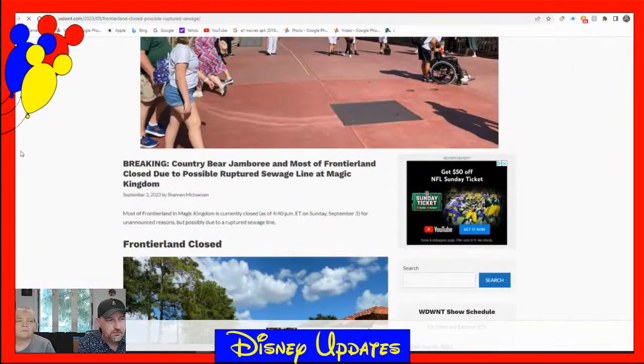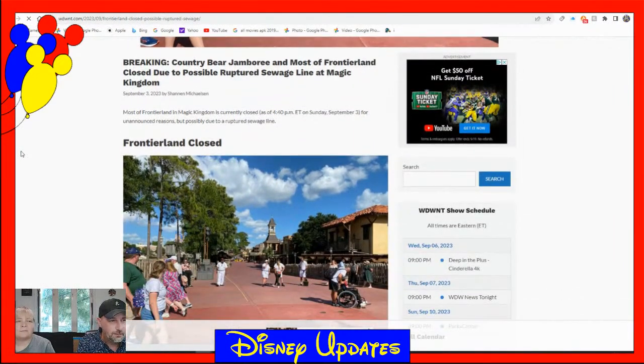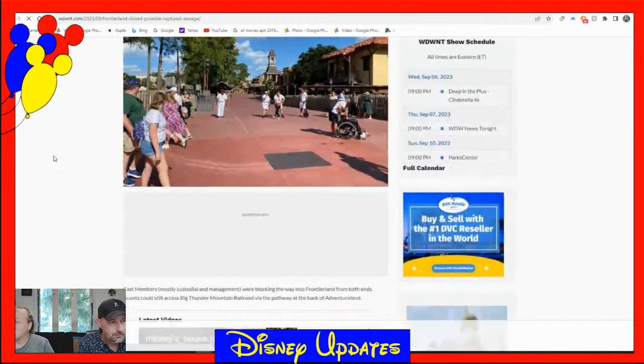So most of Frontierland at Magic Kingdom is currently closed as of 4:40 p.m. Eastern Time on Sunday, September 3rd, for unannounced reasons, but possibly due to a ruptured sewage line. It says cast members, mostly custodial and management, were blocking the way into Frontierland from both ends. Guests could still access Big Thunder Mountain Railroad via the pathway at the back of Adventureland.